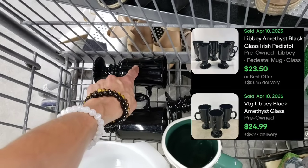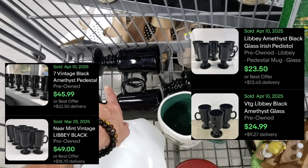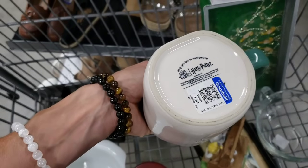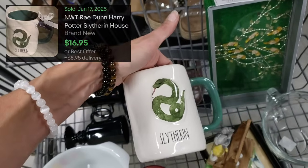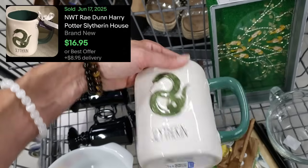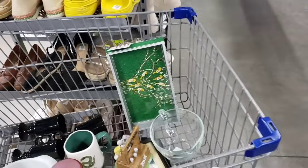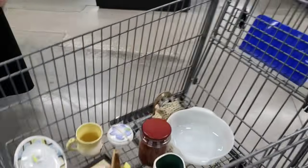These Libbey black glass cups I'm going to get, and I will put comps up on the screen for you guys on those. This one here I thought was kind of cool, but I'm going to set it back. The one comp I found for this specific mug wasn't terribly impressive, and so I'm just going to save my little bit of money and put that one back.